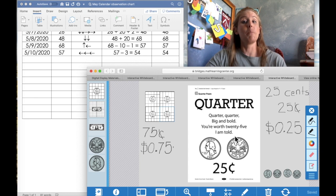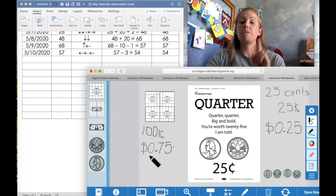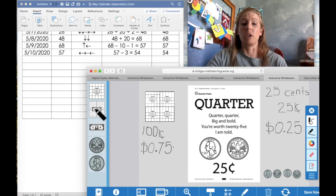So remember, we can count by 25s. Let's see how many cents we have collected. 25, 50, 75, 100. So we do have 100 cents. So we're going to go ahead and we will erase this 75 and put a 100. And then we have 100 cents. Do we have a full dollar? Now remember, boys and girls, at our dollar, we have 4 quarters in a dollar. So we do have one whole dollar.